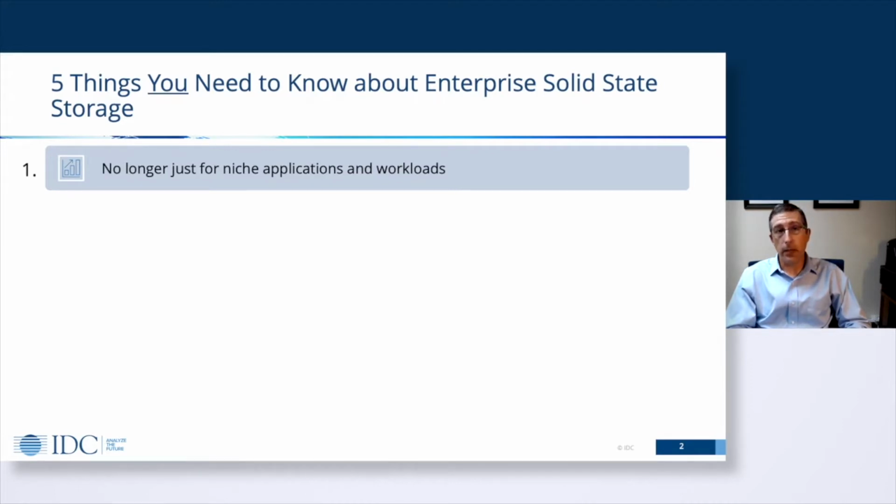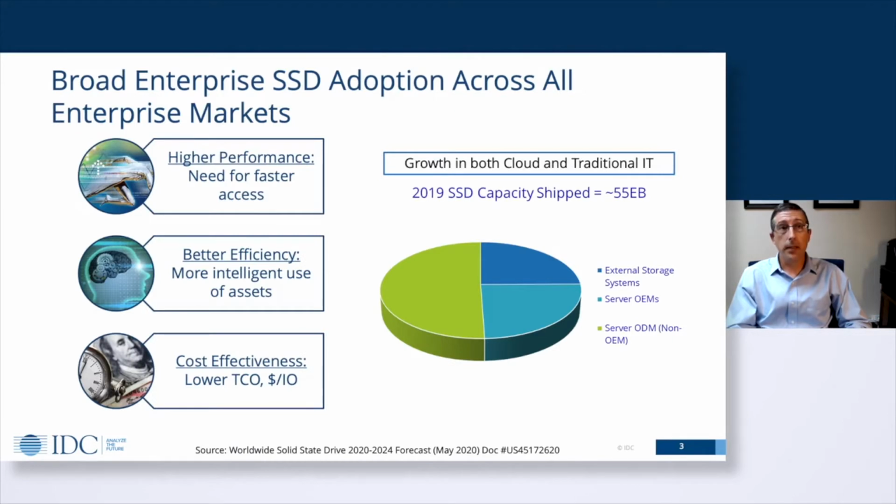Many of you may know Flash from the impact it has had within the consumer and client device markets, ranging from mobile phones, where Flash is found in more than 1 billion mobile phones that ship annually, to PCs, where SSD adoption has grown substantially in recent years, and now is the preferred storage technology. But Flash is revolutionizing the enterprise too. Today, we see broad enterprise SSD adoption across all market segments.